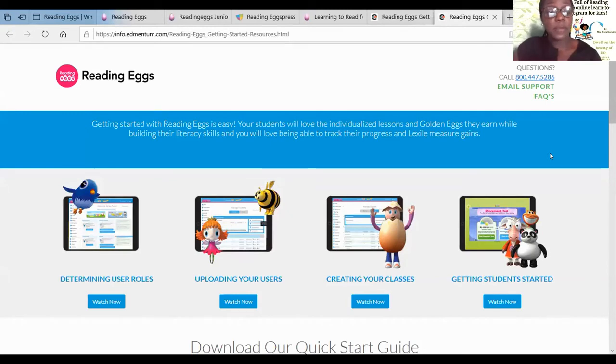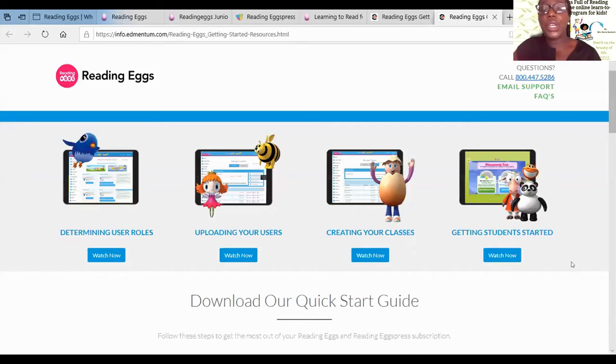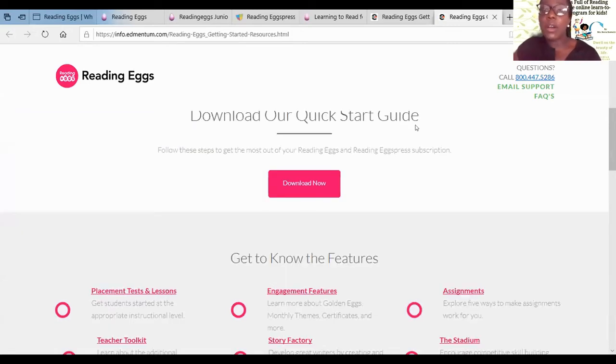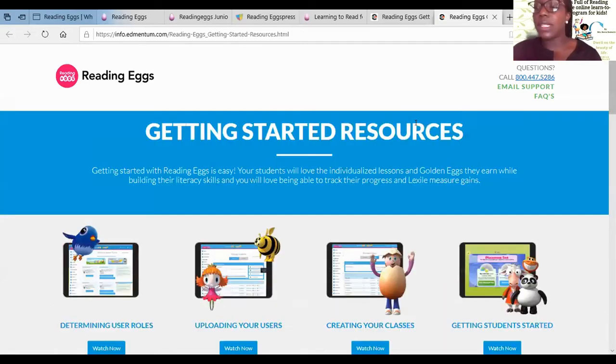So here they have tutorials for determining user roles, which means that once you upload your users, you can determine roles. I'm sorry, I didn't get an opportunity to ask if you can see this new screen that I have shared. Please let me know if you can see this new screen.